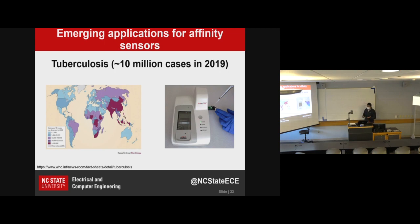Also, diseases like tuberculosis: 10 million cases, and sadly, I believe a quarter of those cases, or even more than a quarter, are from India, where I come from. So tuberculosis is a big problem, and the biggest problem with tuberculosis is the mutant versions of it, which are not easily treated with existing medications. So there's a lot of interest in making sure that we are able to detect this as soon as possible, so it can be treated, so it does not mutate into newer forms that may be more problematic.